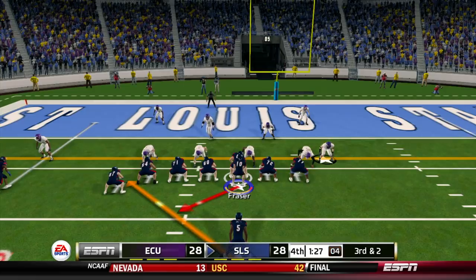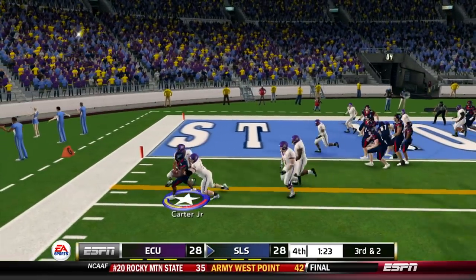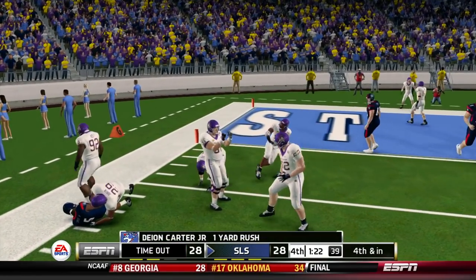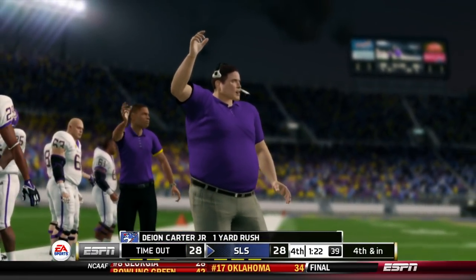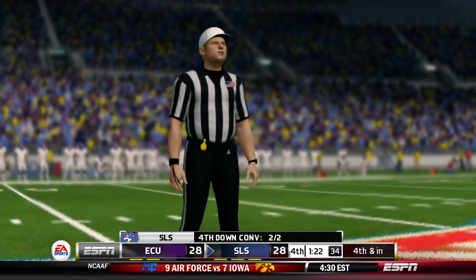We run the stretch again. Maybe they're not expecting it. Blocks to the left. And he does pick up the first, but he doesn't get the call. 4th and inches. I don't know. It looked like he may have gotten that first down.